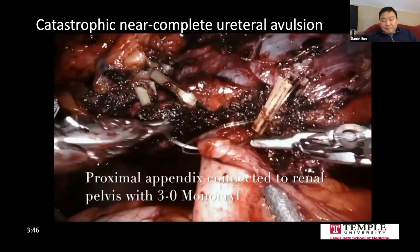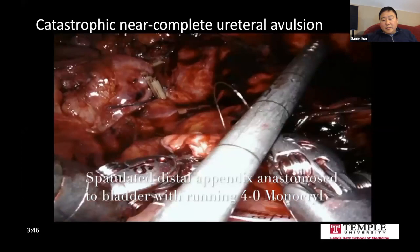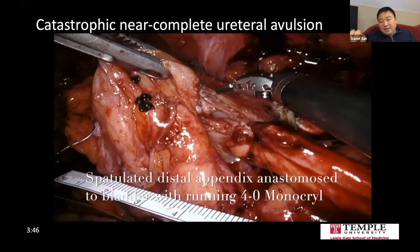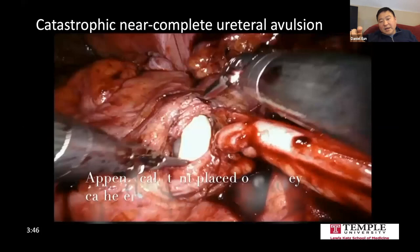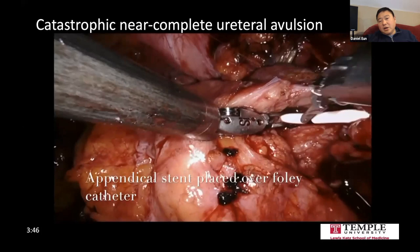So here we're using 3-0 monocryl to reimplant. This is our distal end. There are some people that may try to reverse this appendix. We feel that if you take the tip of the appendix and put it up to the renal pelvis, that would potentially twist the ureteral blood supply. And so we have put in all of our appendiceal interpositions and onlays in a reverse peristaltic fashion, and we don't think that's been a problem.